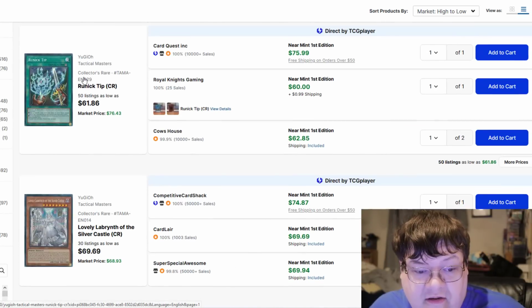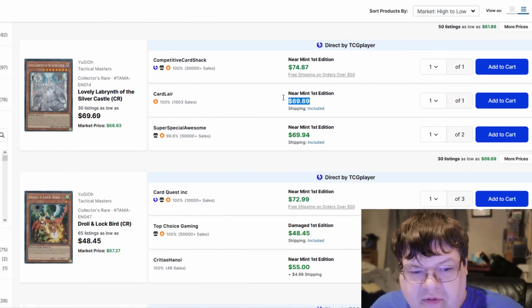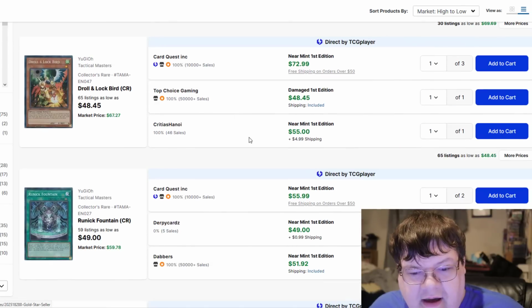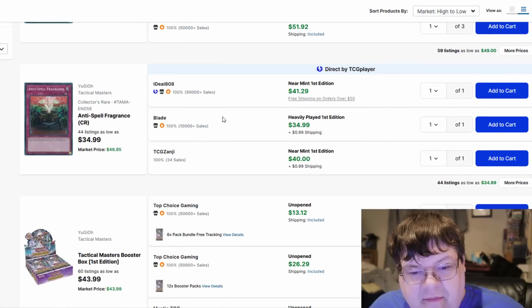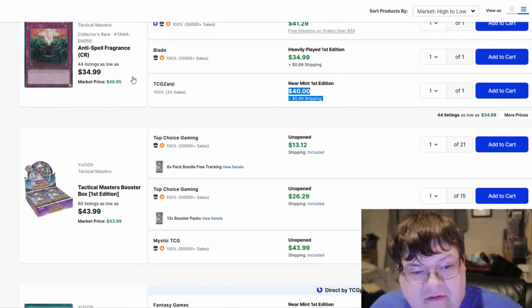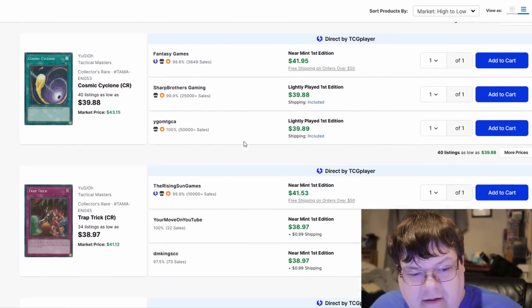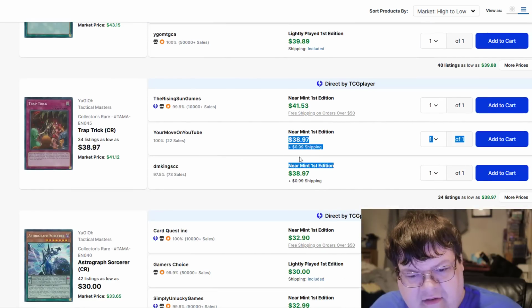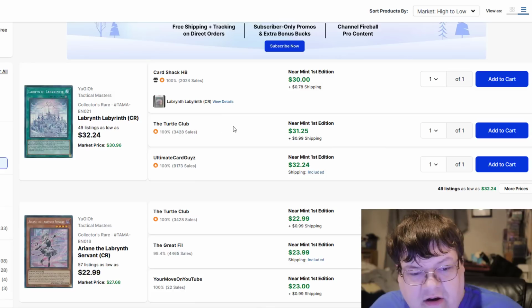Wow, Runic Tips are down to $60. Most builds don't even play Lovely Labyrinth anymore. And the Fountains are down to 50s. Wow, the damage control in that ban list is amazing. We're down to $40 on the anti-spells. Wow, boxes are at 44s now. Okay, Trap Tricks are $40. That's interesting. Value, I guess, continues to be generated.